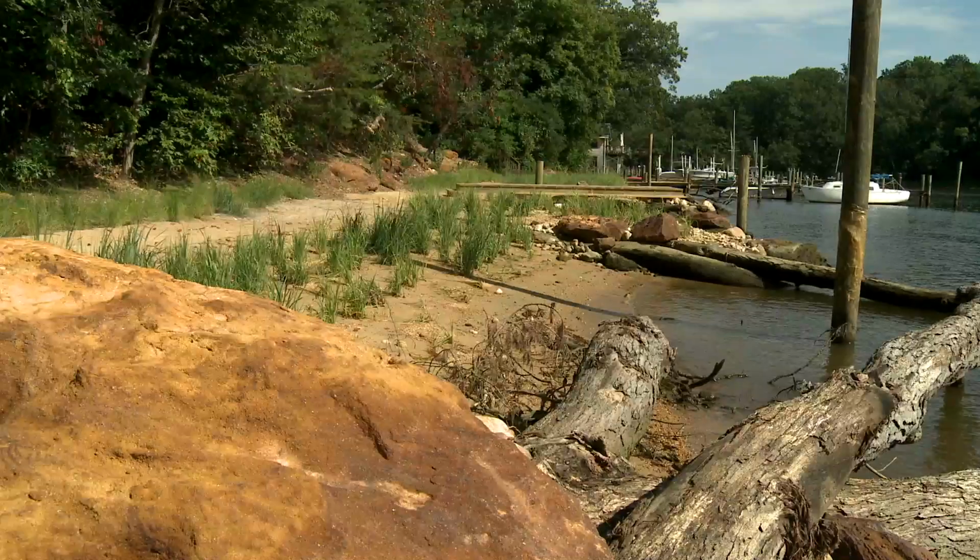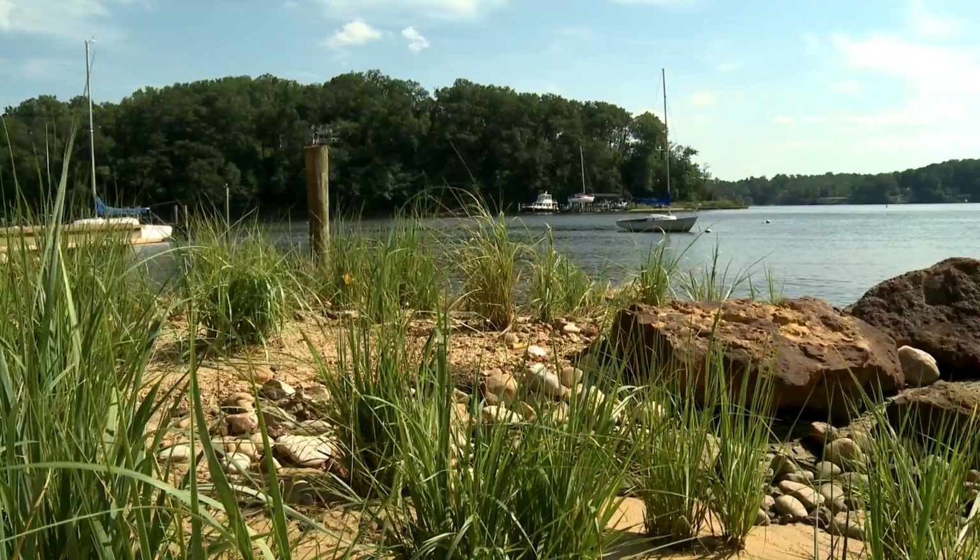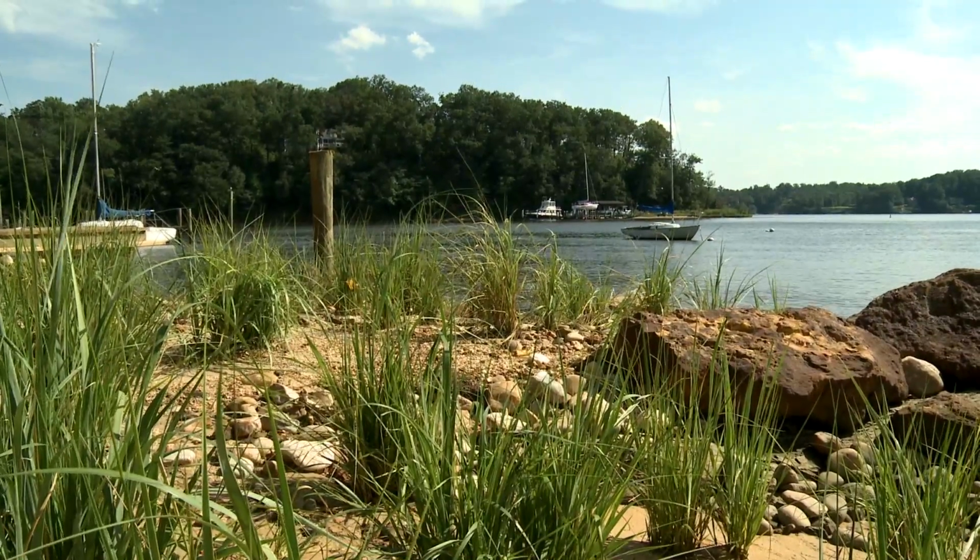Every waterfront community needs to think about living shorelines as a responsibility. From an ecological standpoint, it's going to get better and better and better. Watch it age. It's just been stunning to see how wonderful.